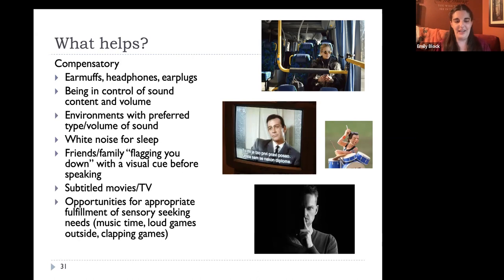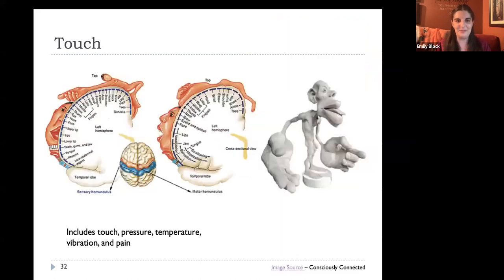And if you are in the sensory craving, or your child or someone you know is, having appropriate time to fulfill that need is really important. A lot of preschools will have music time, outdoor play with outdoor voices, clapping games, things like that. Because remember, lack of the sensory input you need can be just as hard as too much or the wrong kind. So for all those sensory cravers, it's important that we don't forget them and we make sure they have opportunities too.